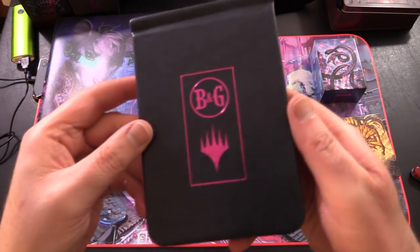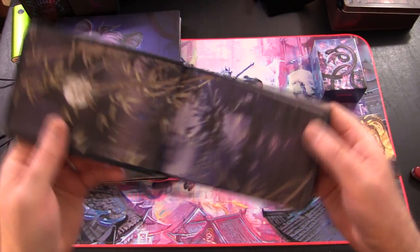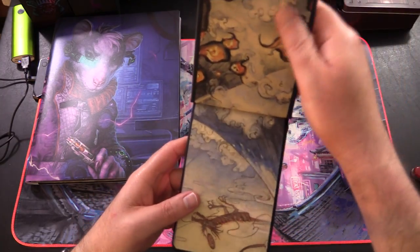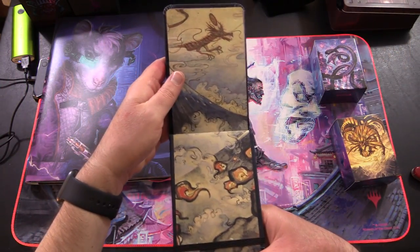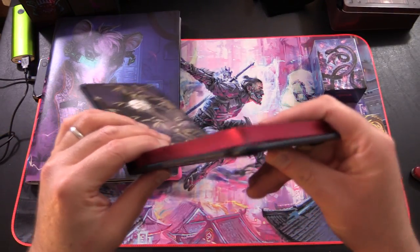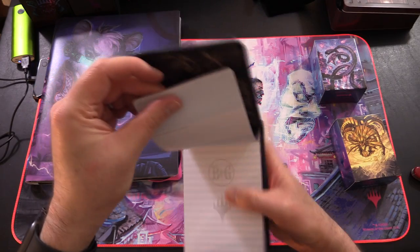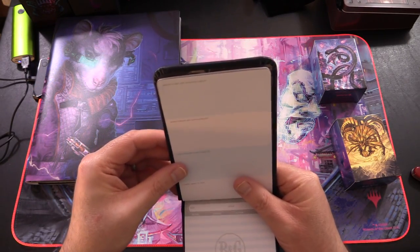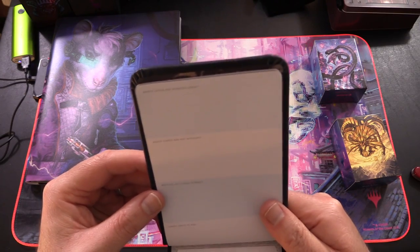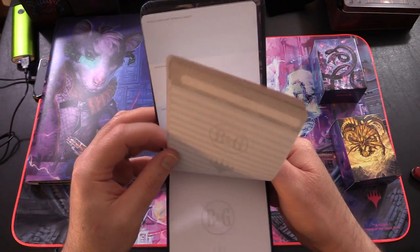Next, we've got what looks like a diary type thing. We've got the lands, so you can see the swamp and then mountain here. You might recognize that artwork. Nice shiny edges on here. And then if we take a look inside, what is this? Which cards are working great? Which are not working? Misplays and other mistakes, and cards I need to add.